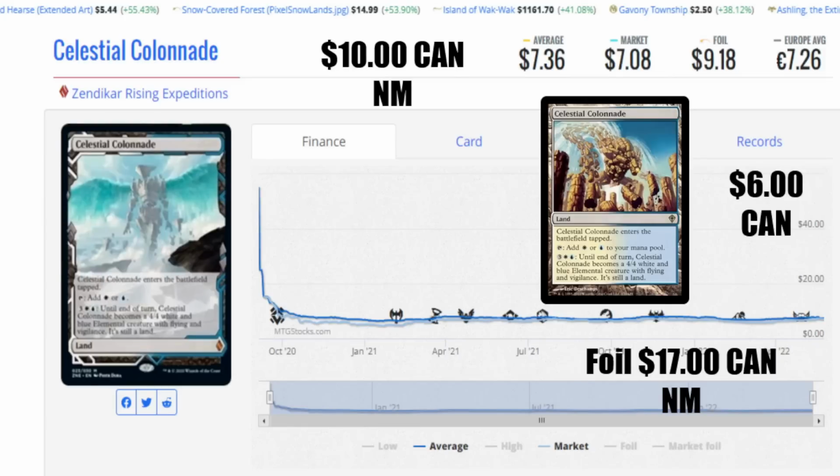All right, our next card is Celestial Colonnade. Now, the reason I'm showing you the Zendikar Rising Expedition, and then you'll see the smaller screen there, the OG original printing, and OG is $6. Guys, this card is like 13 years old. We're talking, this is old. This is Zendikar, and it's that cheap. A foil back then, if you're looking to get the OG original foil, it's only $17 because they've reprinted this numerous times already. It was a box topper promo, okay?